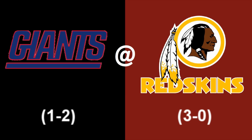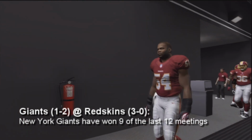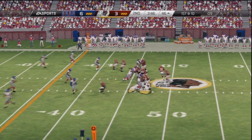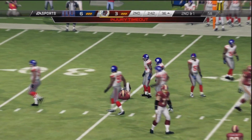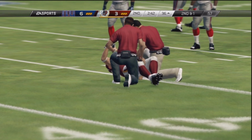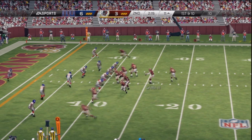Two teams that can make their mark atop the NFC East, though, are the 1-2 Giants and the undefeated 3-0 Washington Redskins. They're one of only 3 teams, the Redskins are, without a loss in the 2014 campaign. Will Washington lose this one? Well, early on they were behind before Jordan Reed midway through the second ends up injuring his knee, and the injury report states that he'll be out for the next 2 weeks for the Washington Redskins. A big blow to that Redskin offensive unit. He was the security blanket for Robert Griffin.